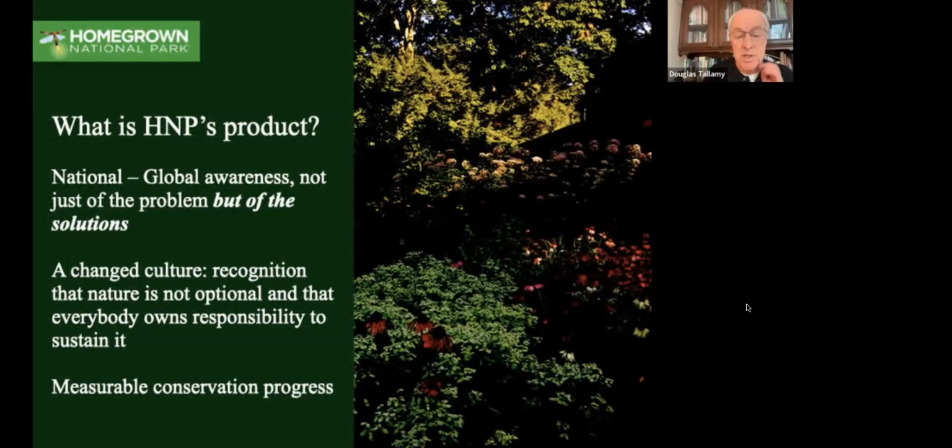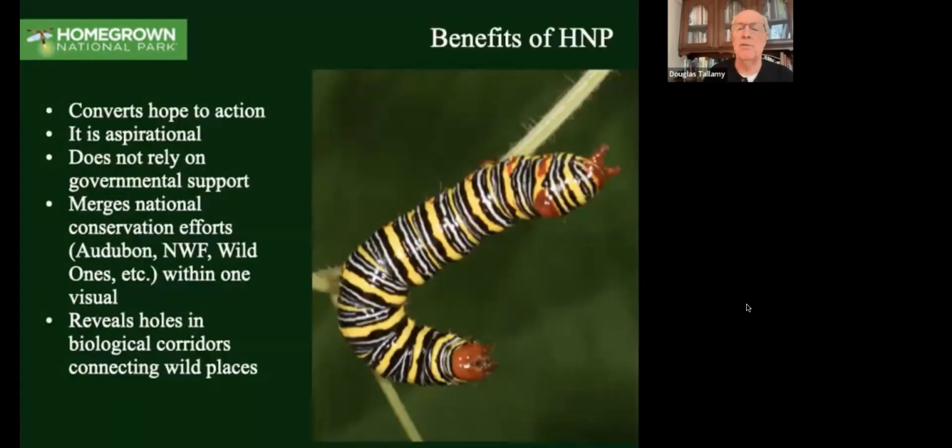And the map, once it's fully operational, will allow us to measure our conservation progress. It'll be a powerful scientific tool. Homegrown National Park is going to convert hope to action. We need action. It's aspirational. It doesn't rely on governmental support. Not that we would turn it down if anybody offers it.